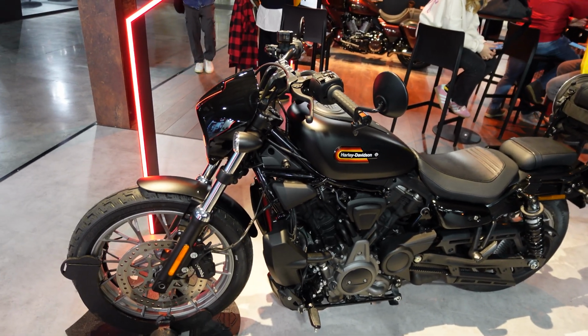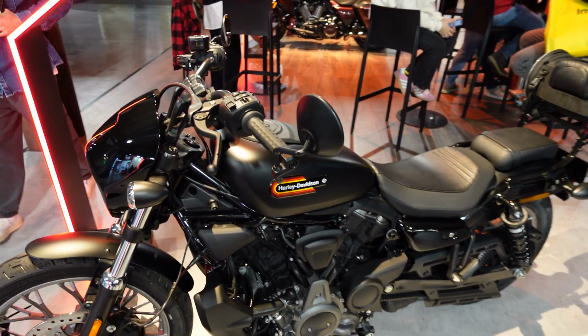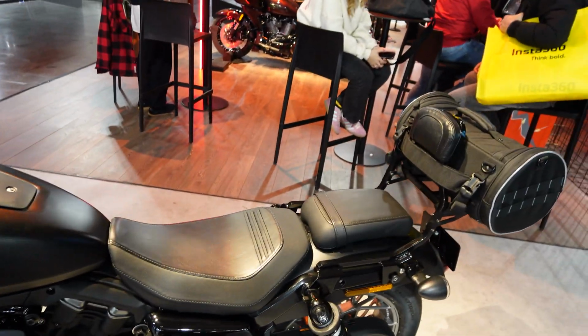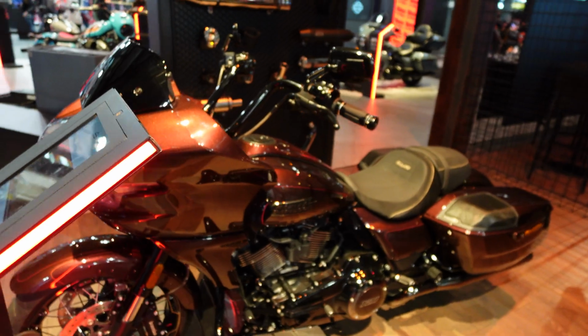And then here we have the smaller liquid-cooled one, Nightster. I think this is based around the 950 platform. It's got a few accessories on it with the bar end mirrors and that little roll bag just tucked up there on the backrest. Okay, now we're getting into the big stuff.